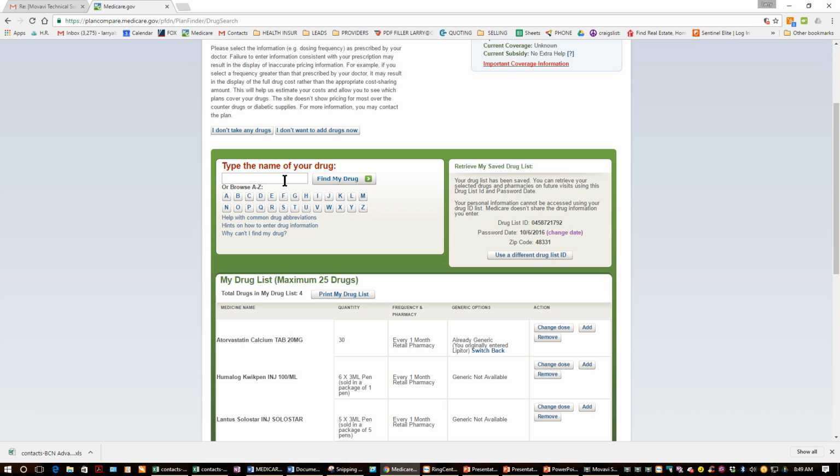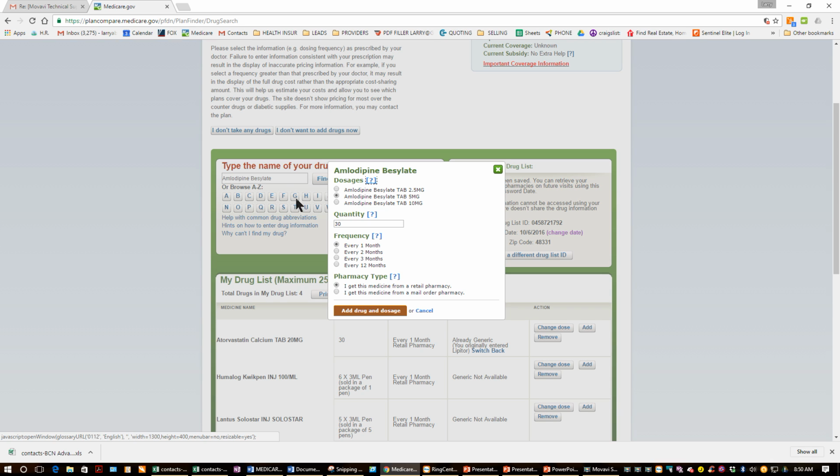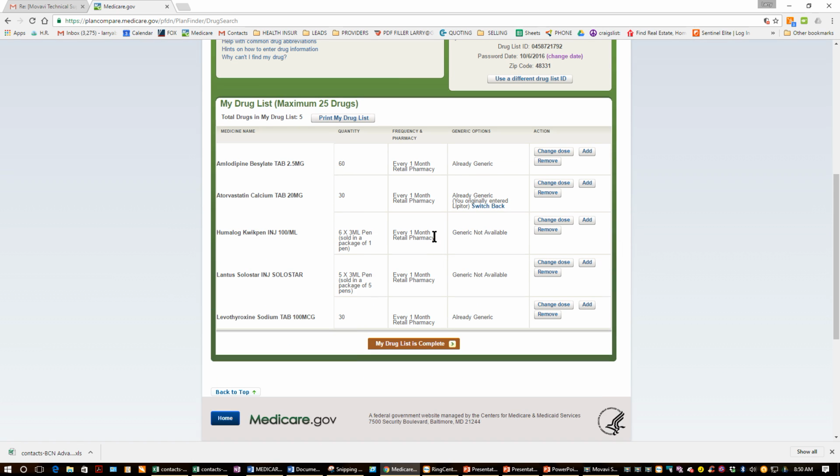Let's see here. We'll put a couple more in. This is amlodipine besylate, and we're going to change the dosage. We're going to change the quantity just for fun, because that's what Tom has actually taken. We'll add that. So now we've got about 5 medications on our list, and you can review them here.